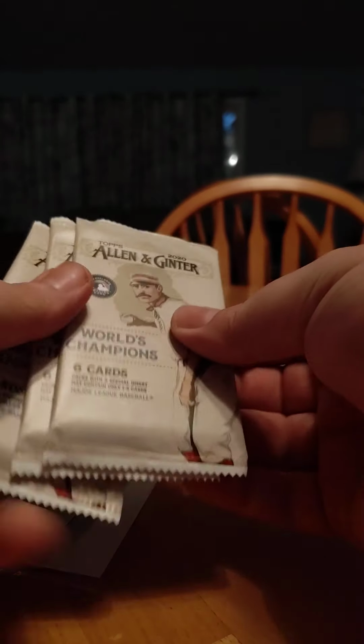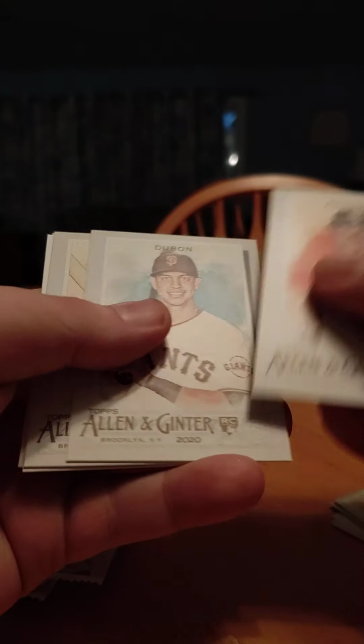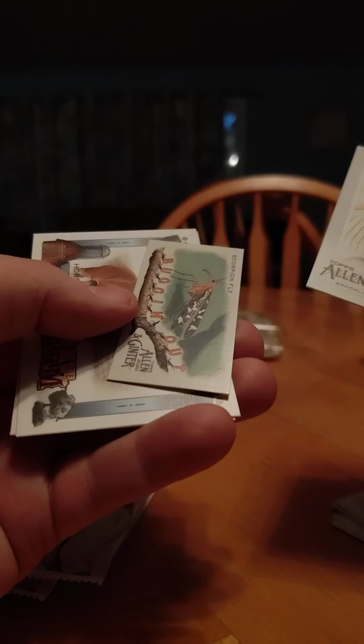Three packs and a bonus pack. Yeah, I got a bonus pack. My cats are crazy. I tell you, they're nuts. Not a big fan of cats, but got a couple cats here.